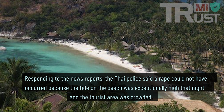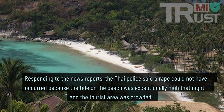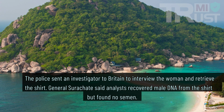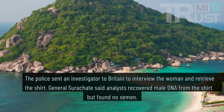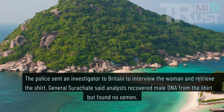Responding to the news reports, the Thai police said a rape could not have occurred because the tide on the beach was exceptionally high that night and the tourist area was crowded. The police sent an investigator to Britain to interview the woman and retrieve the shirt. General Surachate said analysts recovered male DNA from the shirt but found no semen.